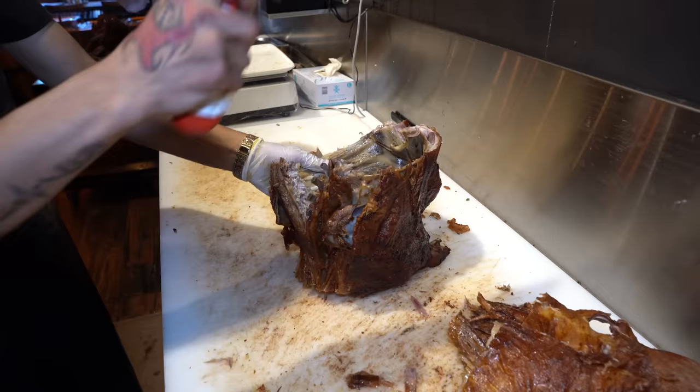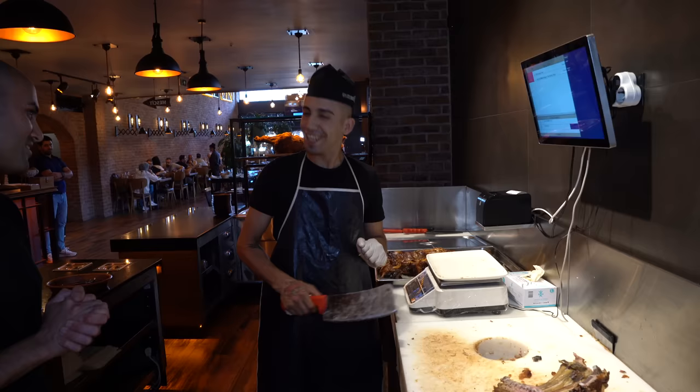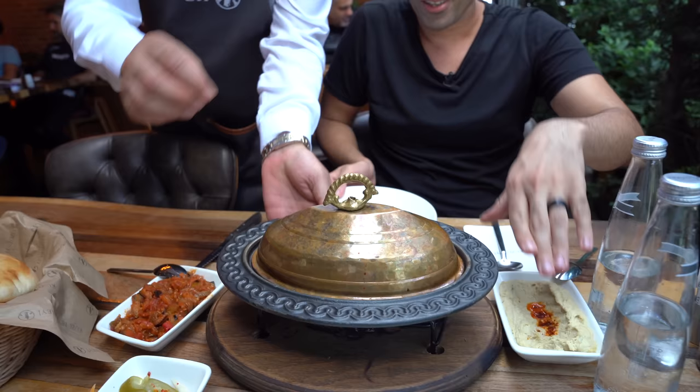Kaburga. Oh, yes. Chef, ellerine sağlık. Oh. Çok teşekkürler.